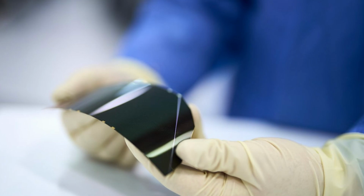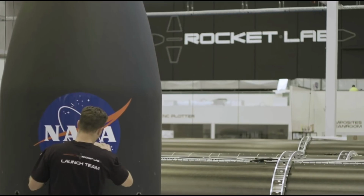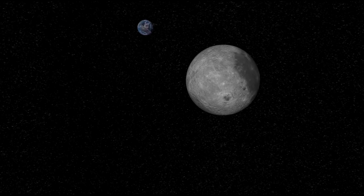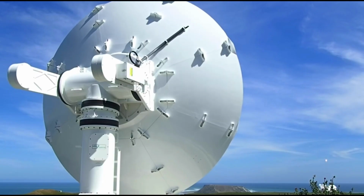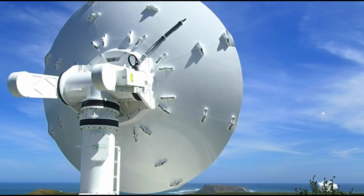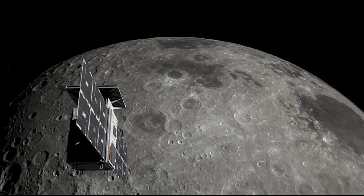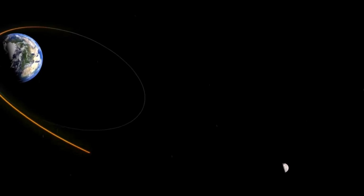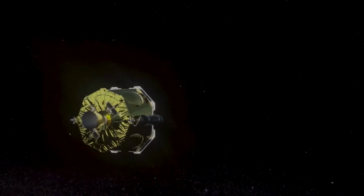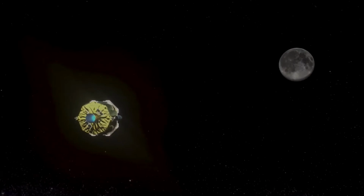On July 28, 2022, Rocket Lab launched the Cislunar Autonomous Positioning System Technology Operations and Navigation Experiment, or CAPSTONE, spacecraft for NASA and Advanced Space. On July 4, 2022, Rocket Lab's Lunar Photon spacecraft completed a translunar injection, successfully deploying Capstone on its mission to the moon.